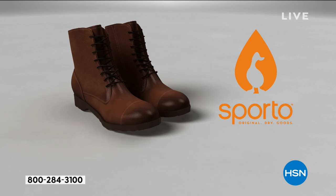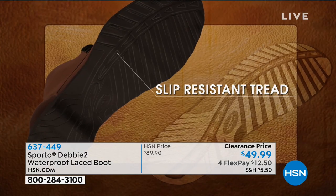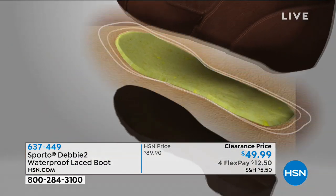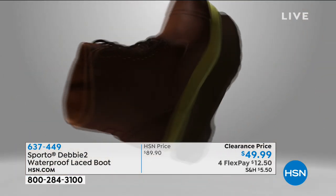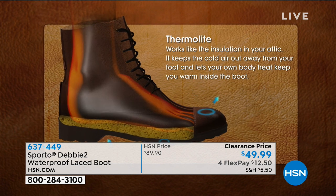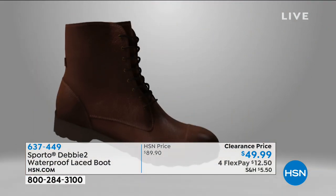So really meant to make sure that your foot stays warm and stays dry. These are genuine suede and these are really gonna make sure that you've got all those layers of protection. You've got that thermalite that's built into the footbed, right? That locks in your own body heat, doesn't let you overheat, but keeps your toes warm. Really, really great. And this is water resistant, waterproof, yes.